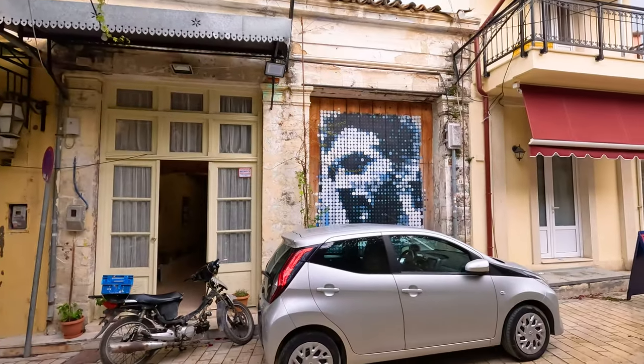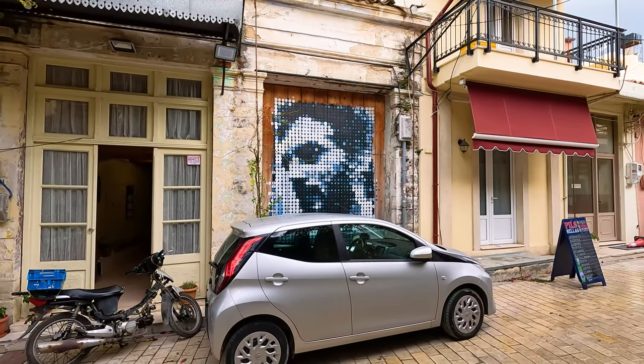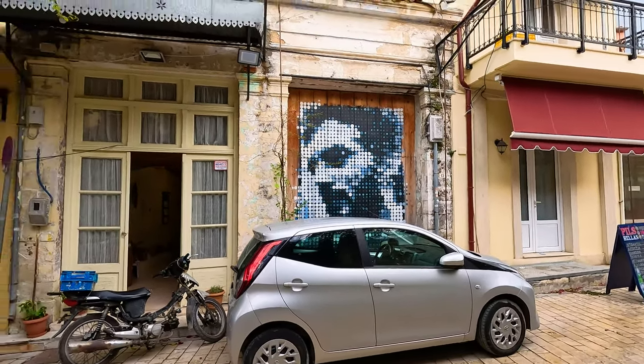When you look at this painting on the wall, you really can't make sense of it. But when you take a picture, then it looks different. Pretty amazing artwork. I like that concept.